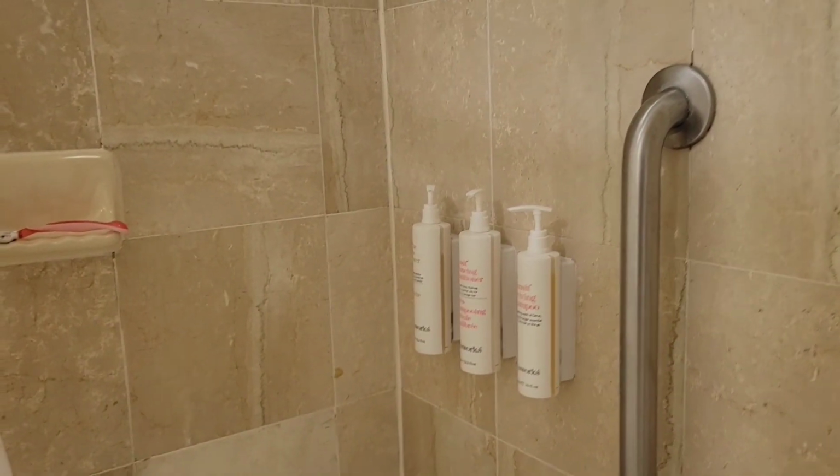Showers are a little lacking. They do have the nice three kind of built into the wall there. So the shampoo, conditioner, all that stuff, which is super nice. But the head's a little weird, and the bathtub doesn't fill. So if you're interested in taking baths, that's not going to be the case.